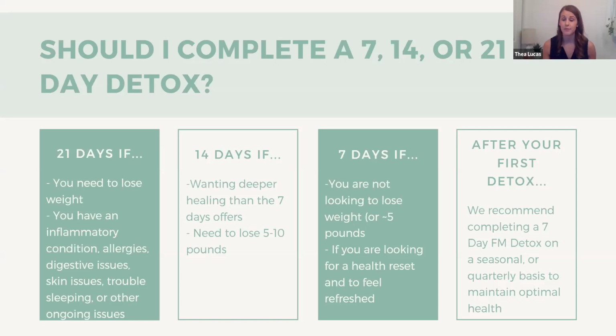But if you're not up for that, the 7 days is better than nothing. The 7 days is good for people really only if you're looking to lose less than 5 pounds and you're already generally healthy.